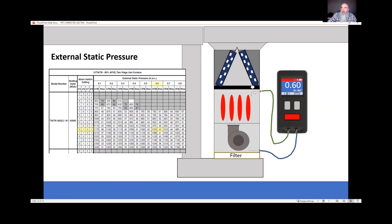Downstream of the filter, prior to the exit to the furnace, would be the proper place on a furnace coil combination. If you're checking fan coils, not a bad idea. Well, the proper way would be downstream of the coil.